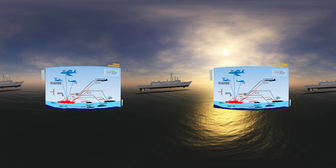HMAS Sydney's state-of-the-art defence capabilities included a vertical launch system able to carry 32 Evolved Sea Sparrow missiles, ESSMs, designed to counter supersonic manoeuvring anti-ship missiles. ESSMs hit their targets with pinpoint accuracy using a semi-active radar homing system.